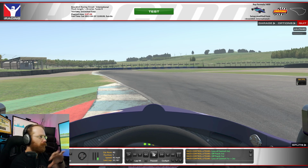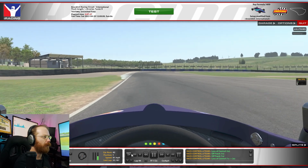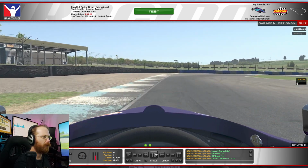So this whole section, first section here, is gonna take a lot of practice, because there's a lot of it you got to do by feel, kind of, and if you get it wrong, you're flying off the track, because your connection to the ground is so minimal. But then we're going to come back onto the throttle a little bit here, and then we're going to hit the brakes.